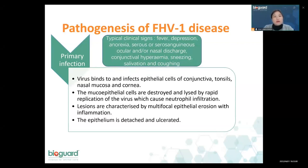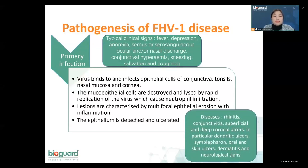It is notable that secondary bacterial infection is common. And if secondary infection occurs, the secretion then becomes purulent. The corresponding diseases are rhinitis, conjunctivitis, superficial and deep corneal ulcers, in particular dendritic ulcers, symblepharon, oral and skin ulcers, and less frequently, dermatitis and neurological signs.